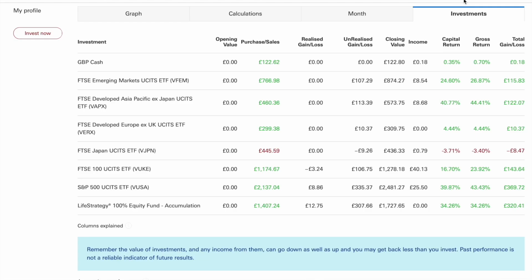My biggest winners are of course the S&P 500, which has netted me a rate of return of 43.43%, as well as the FTSE Developed Asia Pacific ex-Japan, which is up for me including dividends of over 44%.